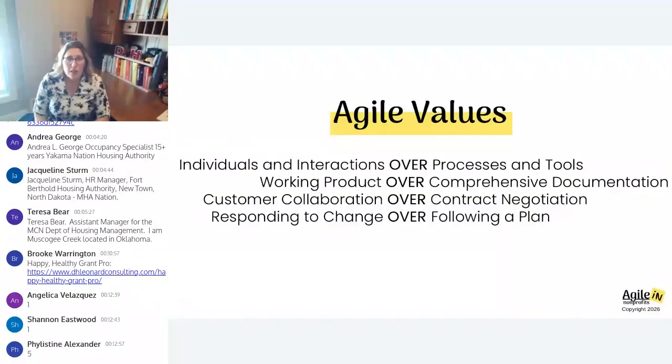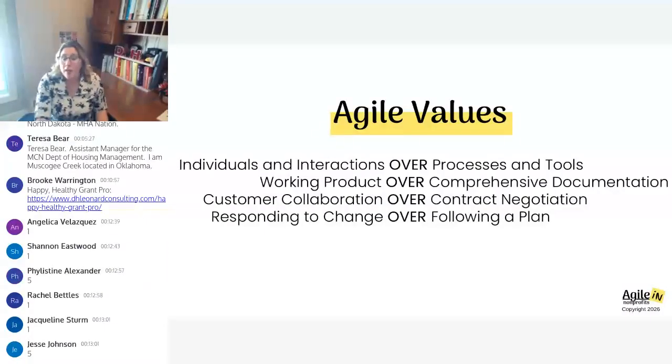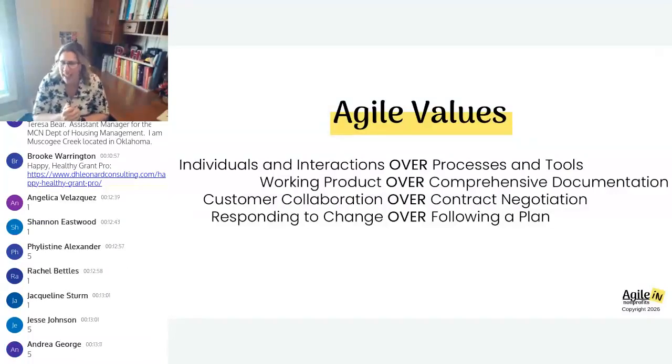So these 4 Agile values were formalized into an internationally agreed upon document back in 2001. That was a long time ago, right? I'm like, was that really like 25 years ago? The answer is yes. Yes, it was.